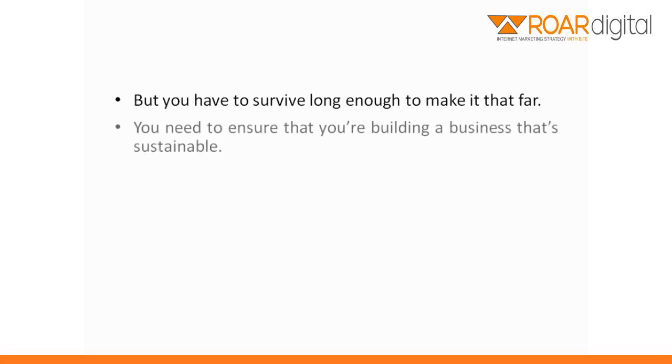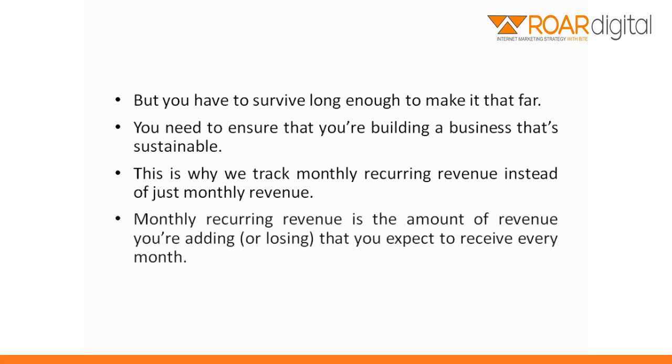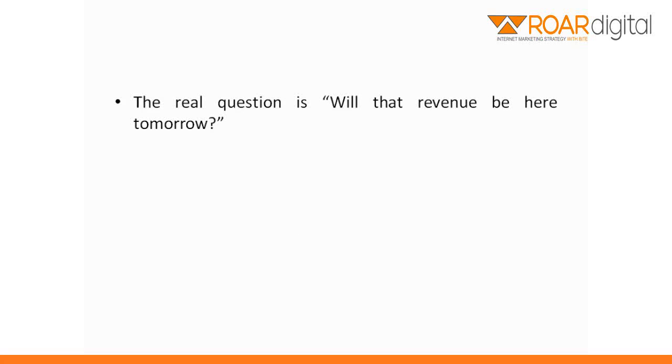You need to ensure that you're building a business that's sustainable. This is why we track monthly recurring revenue instead of just monthly revenue. Monthly recurring revenue is the amount of revenue you're adding or losing that you expect to receive every month. It really doesn't matter if you have a record-breaking month for revenue. The question is, will that revenue be here tomorrow?